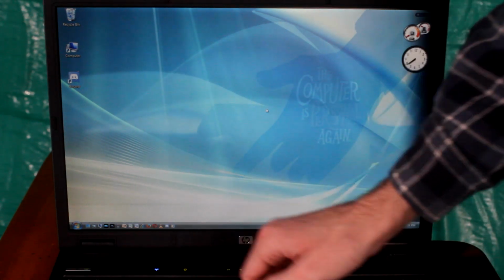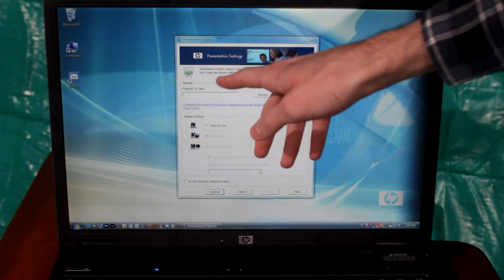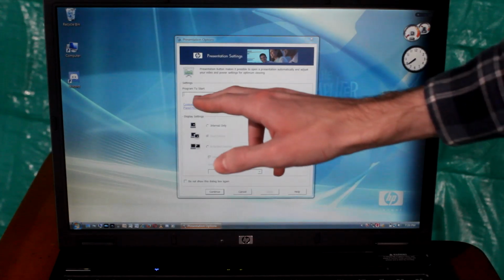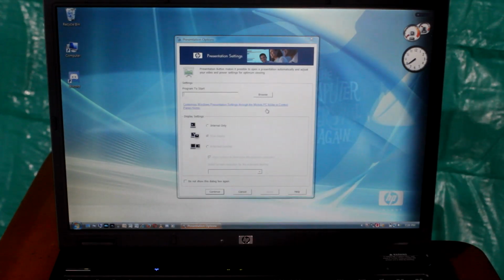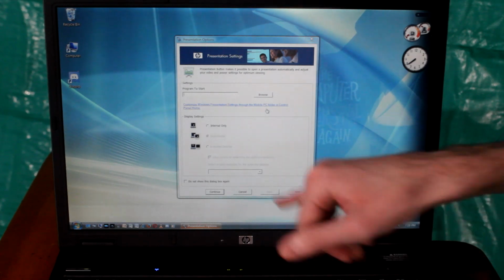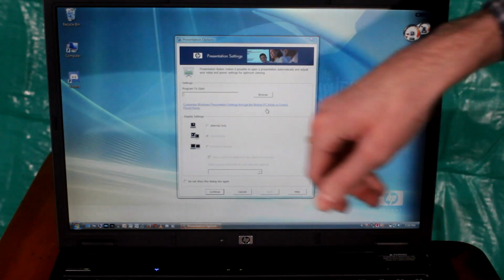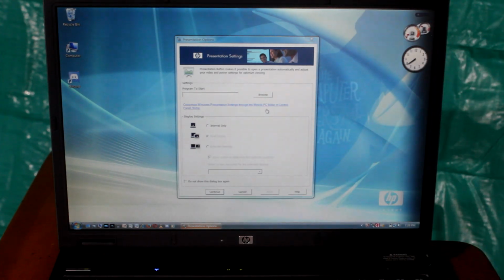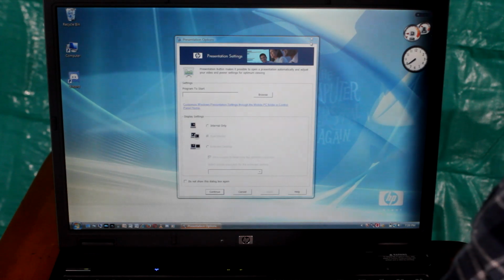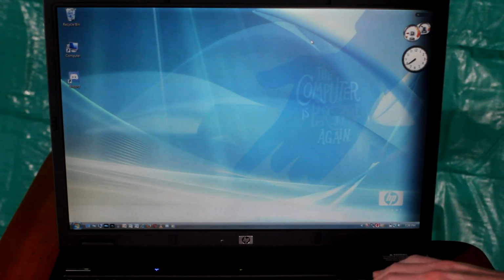And then there's the presentation button, which right now just brings up this presentation settings window, and you can basically browse and pick any program you want that button to open. And then it also has settings for your display, so you can set it up to go to a certain display or whatever. So it's kind of an interesting little thing. I don't know how many people actually used that back in the day, but you know.